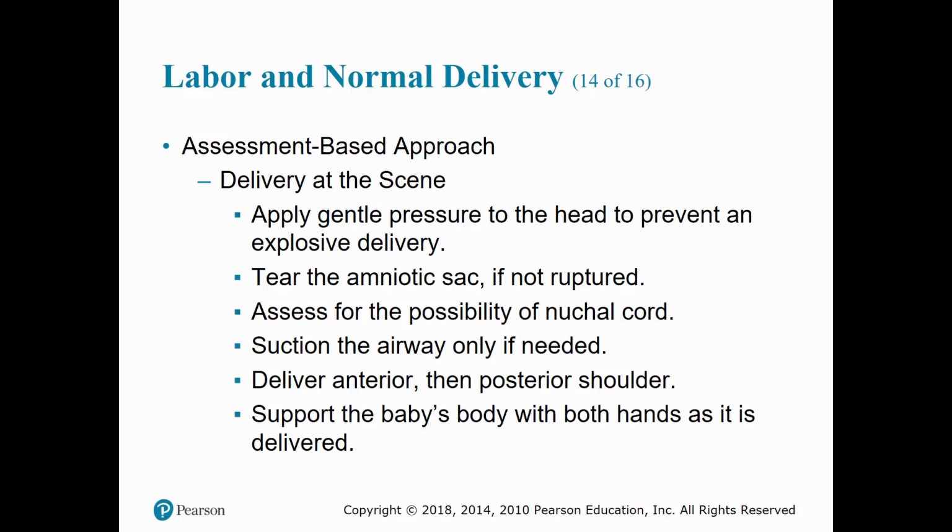Never pull the baby from the vagina or apply traction. Do not put your fingers in the baby's armpit. Pressure there can cause damage to the nerve centers, resulting in permanent damage.